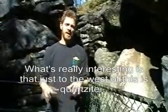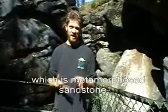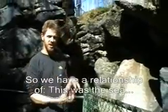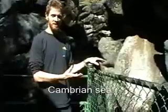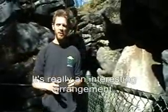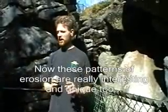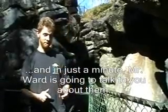What's really interesting is that just to the west of here, there's quartzite, which is metamorphosed sandstone. So we have a relationship here of this was the sea, that was the beach, Cambrian Sea, and over there is a Cambrian beach party. It's a really interesting arrangement. Now these patterns of erosion are really interesting and unique too, and in just a minute Mr. Ward is going to talk to you about that.